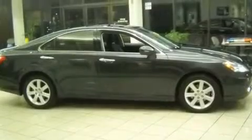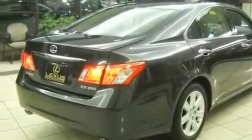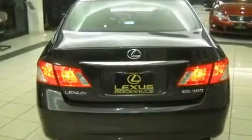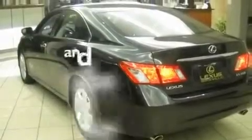Its top features include memory settings for the seat's positions, so you can recall your favorite alignment with the push of one button, a power sunroof, a navigation system, a CD player, a leather-wrapped steering wheel, alloy wheels, a passenger side vanity mirror, a traction control system, dual power seats, and this vehicle has fewer than 31,000 miles on the odometer.